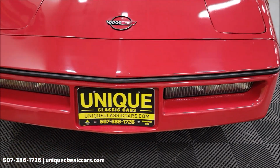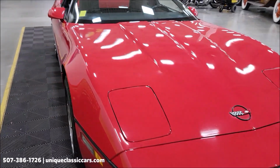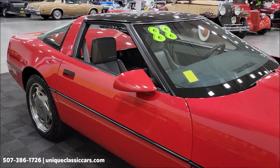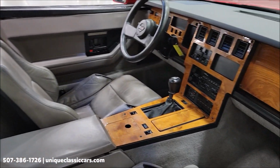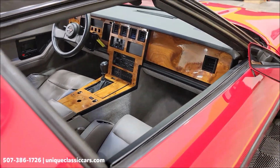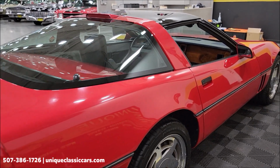Considering age and miles, paint does show well. We took a little close look at the front fascia nose cone. Bright red paint coat with the gray interior. It does have leather buckets and nicely equipped power seats at both sides. Electronic climate control. AC Delco Gold or Bose stereo system.